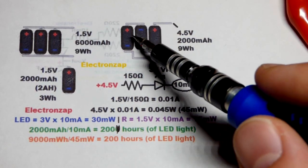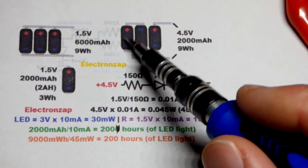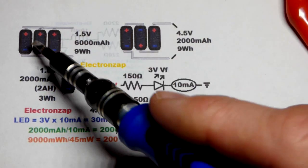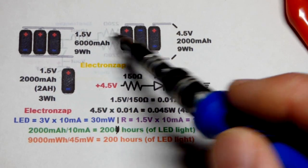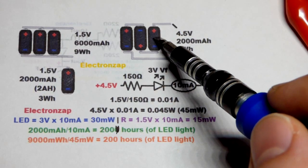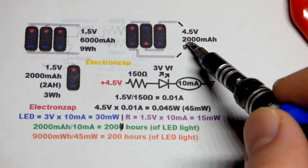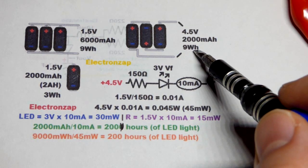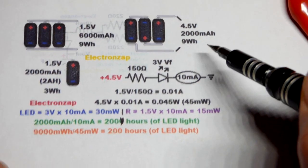So now what if that's not enough, the 2000 milliamp hours? Then what you do is, instead of just a single cell right there, for each one of these 3 cells, instead you would put 3 cells in parallel. So you take these 3 parallels, put them there, and then another 3 cells in parallel, put them there, and then another 3 in parallel, put them there. So that would be series parallel. And so you would get 3 times as much power, 6,000 milliamp hours, and you'd get 3 times as much total wattage as this if you made each cell parallel as well, 27 watt hours. Just be aware of that.